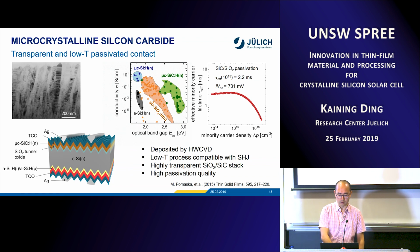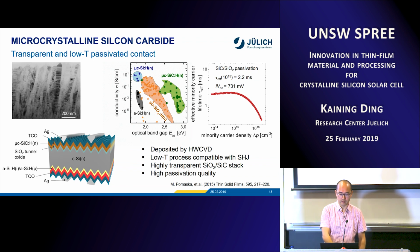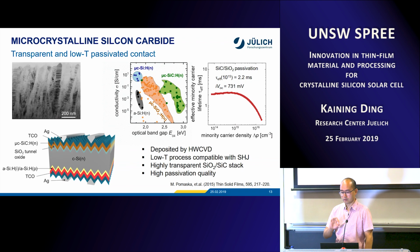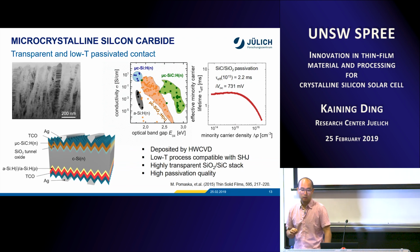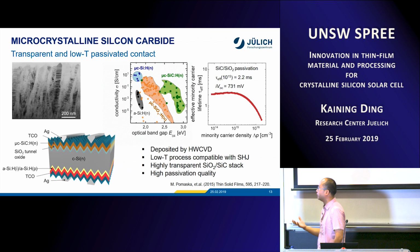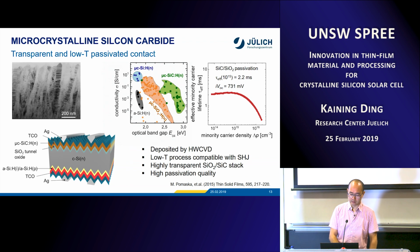Therefore, we started to work on silicon oxide passivation, a wet chemical silicon oxide in this case, similar to the passivated contact solar cell, with relatively good results in lifetime. It's important to mention that this lifetime is achieved directly after the deposition. You deposit a wet chemical SiO2, and you can actually use many methods to do that. Then you grow microcrystalline silicon carbide on top of it, without any further treatment, so no post-annealing and no hydrogenation afterwards. You can get an implied VOC up to 730 millivolts.